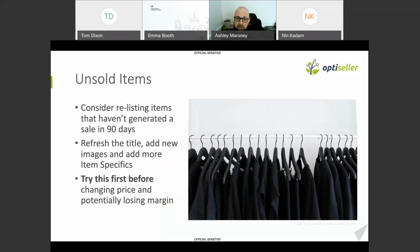Unsold items. Again, we consider best practice here to be if a listing hasn't generated a sale within the last 90 days, it's probably an opportunity for you to take down that listing, make some changes, and then republish the listing. And the sort of things that we would suggest is looking at, as we've talked about today already, look at the titles, look at potentially adding keywords, adding more item specifics. Are you using all the characters that are available to you in your title? Do you have any new images or alternative images that you can add? Is there something you can add to the description that would help? For poor performing listings, you may even want to set up where they've got a variation.